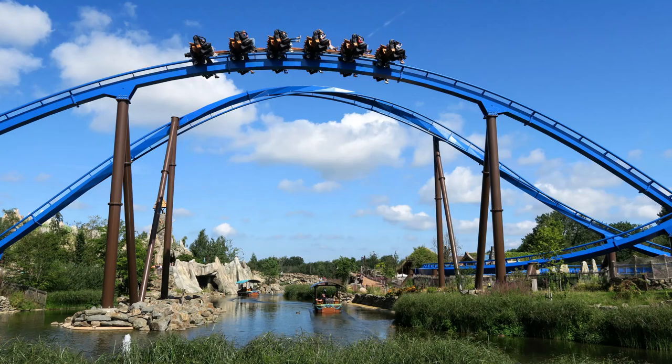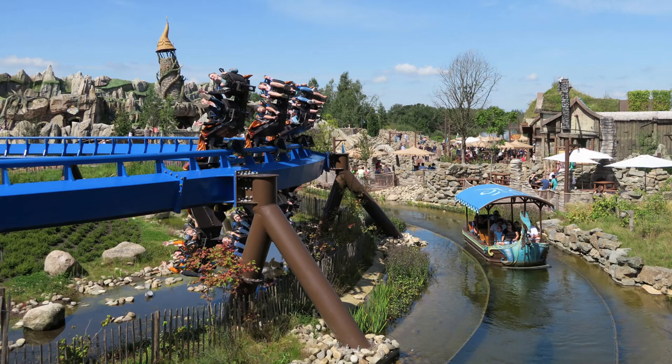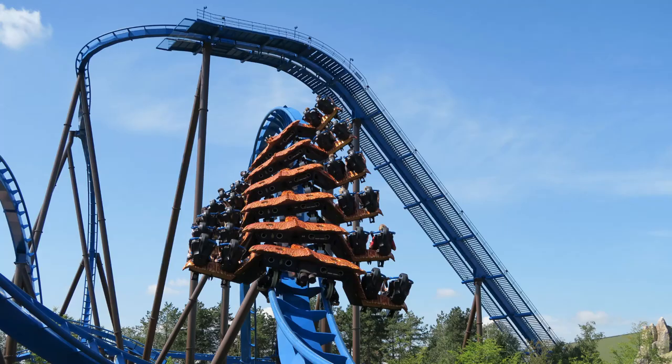In terms of the sequence of elements, you start off with another dive drop, speed hill, and Immelmann, but Phoenix then rips through this intense, low-to-the-ground turn. It is easily the most intense moment on any wing coaster. I gray out on every ride. You then go through a floaty zero-G roll and a sneaky S-hill with a little airtime.